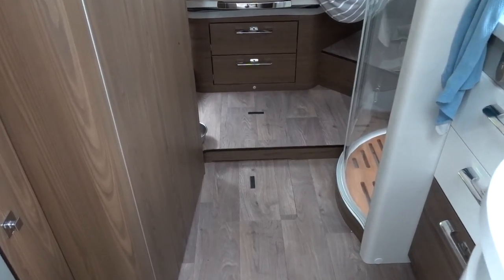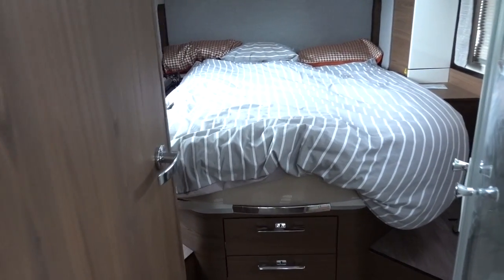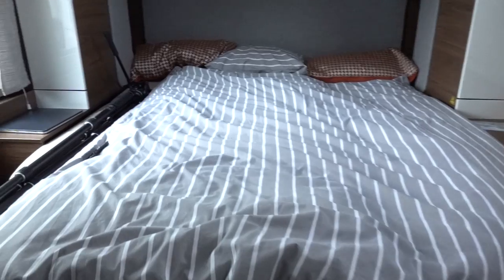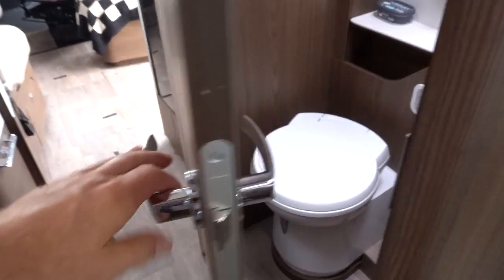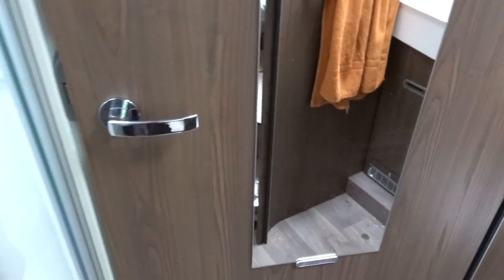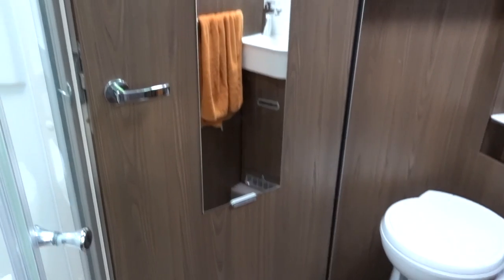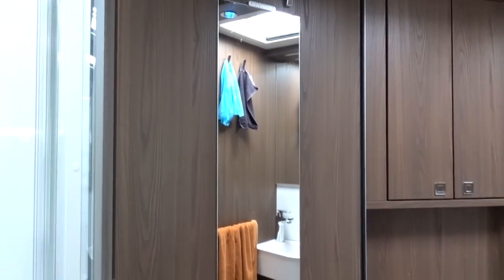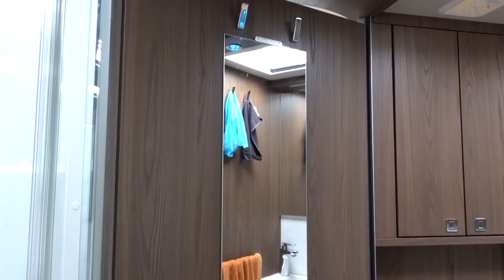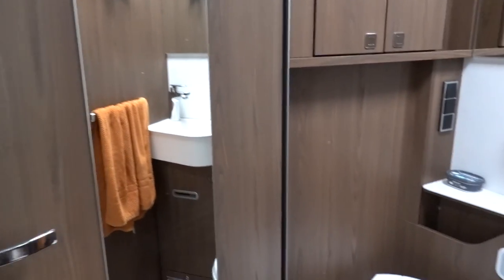Before we move on to nighttime, let's have a look at the washroom. We've got a central washroom here, and it has no surprises. So first of all, you've got the neat touch where the door partitions off the back of the motorhome, so you've got a completely private bedroom and ensuite.